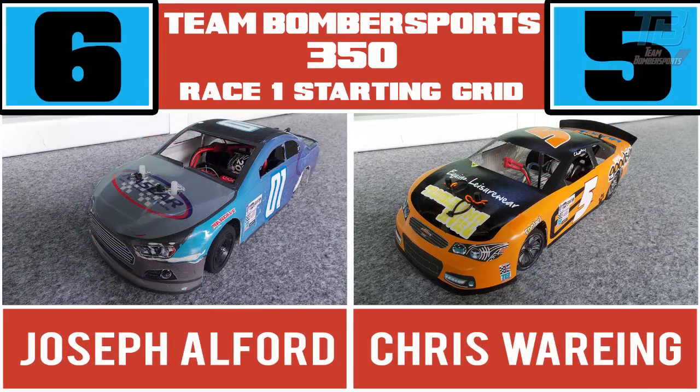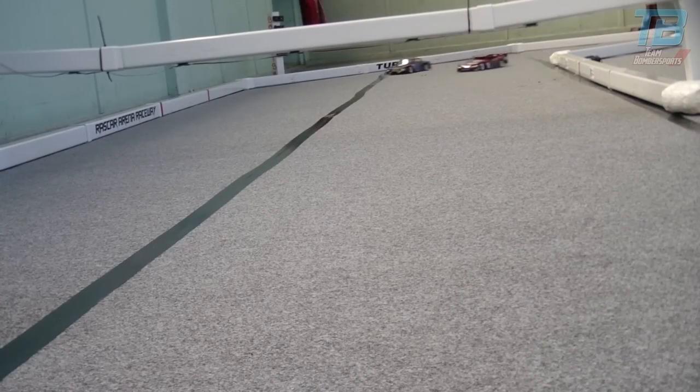Row 3 are the other 2 returning drivers from the Good Sign 300, Mr. RASCAR himself Chris Wareing in the Team RC number 5 Chevy, and Joseph Alford in the RASCAR Rental 01 Ford. Well, there's your starting grid, and they're hungry to get racing NASCAR style, so who are we to stop them? Let's bring the noise!